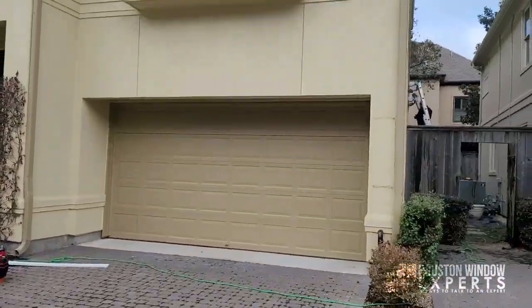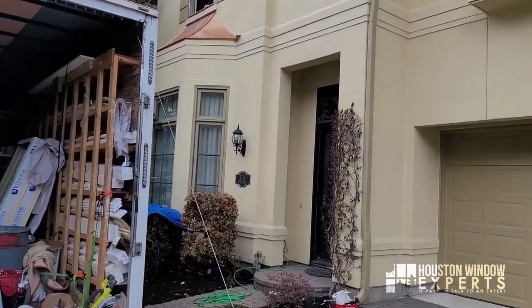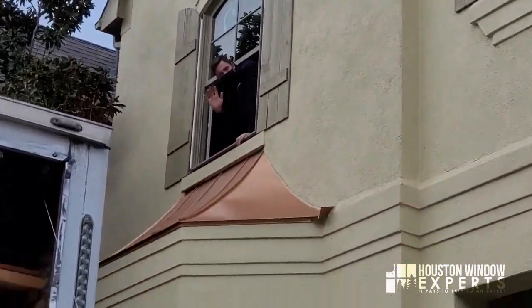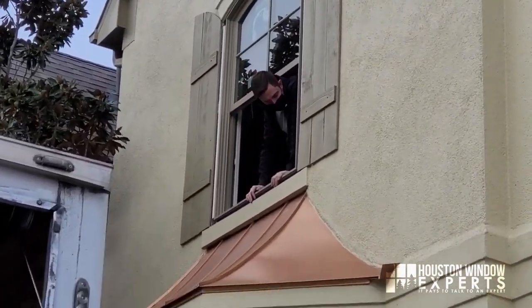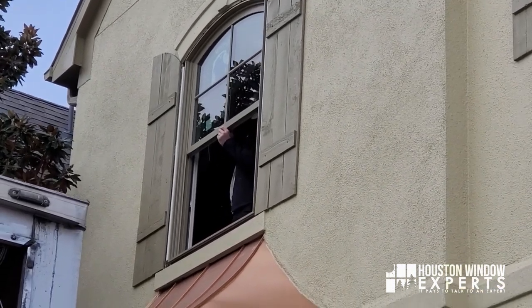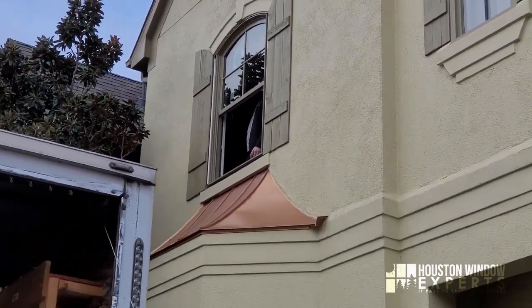So this house, beautiful house, stucco. You can see Brandon's up there. Hey, Brandon, say hi to the camera, bro. There's Brandon. Look, he's got his mask on. He's keeping everything safe. And we are pulling out these windows that are rotting. She had stucco issues, etc.